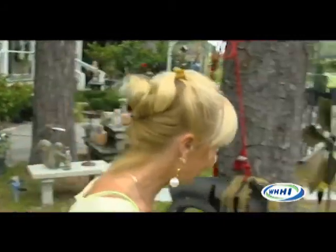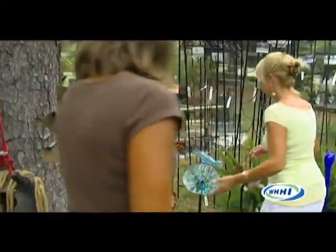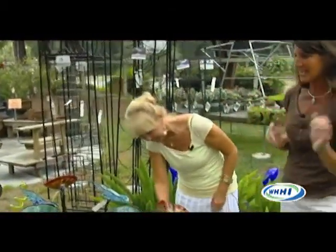The flowers. Did we talk about those? The garden flowers. Yes, look at these. You could just have them in amongst your other plants, just popping out as a surprise.